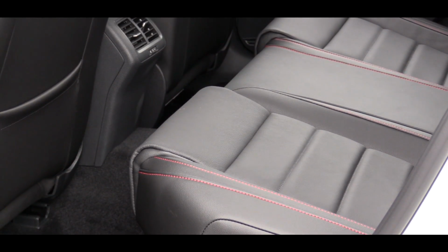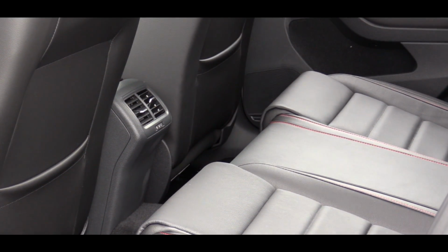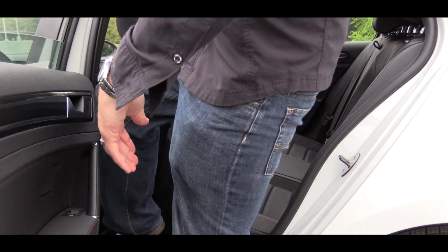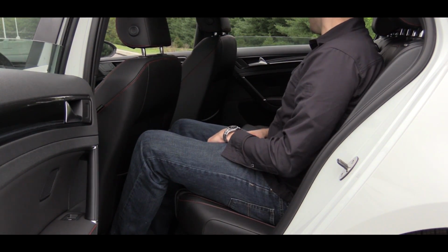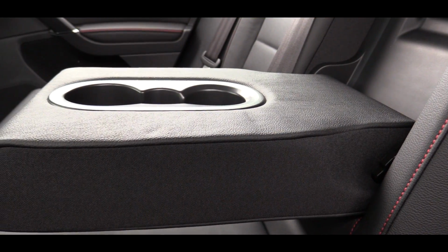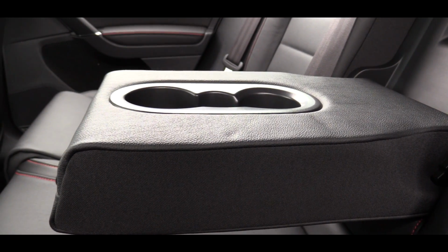But then putting those back seats back up, hopping around to the back, the rear legroom comes in at 35.6 inches. So for reference, I'm an even 6 feet tall. My knees were not rubbing up against the front seats. I definitely had plenty of room, no issues there. And for those rear passengers as well, I think it's worth mentioning, there is a fold-down rear armrest with a couple cup holders in there too.